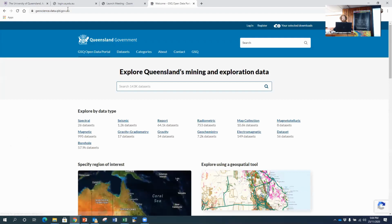I guess what I wanted to bring up here is that in the last 6 months, we've moved to our new Geoscience open data portal. I hope many of you have seen this. It replaces a lot of our legacy systems. QDEX data and QDEX reports are the prime examples of what this has replaced. And I guess we're up here to talk to you about it.